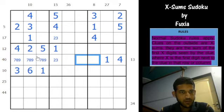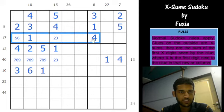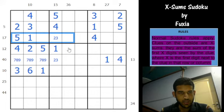Okay, let me look at the 17 clue next. Minimum value is going to be a 5, right? Can you have 6 or anything more than 6? Not possible, because 6 would get a minimum total of 21, so that would have to be a 5. And these 5 cells sum up to 17. And there's lots of options for the 17 to be true.